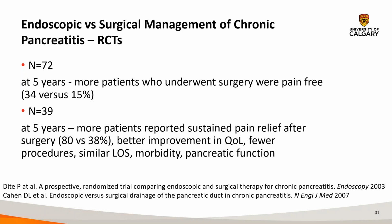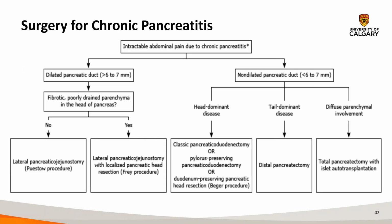So how do you decide which patient is going to get what procedure? It is essentially based on how the pancreatic duct looks. If it is a dilated pancreatic duct, which would be defined as something over 6 to 7 millimeters, then mostly a drainage procedure, either a lateral pancreaticojejunostomy or Puestow procedure, would be applicable. But if in addition to the ducts being dilated, there is some disease in the head of the pancreas, or there's fibrosis, then doing a Frey procedure, which includes coring out the head of the pancreas in addition to a lateral pancreaticojejunostomy, will be the procedure of choice.